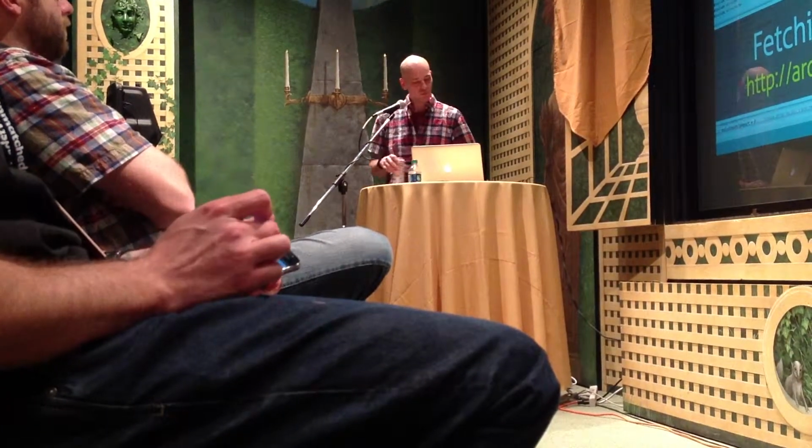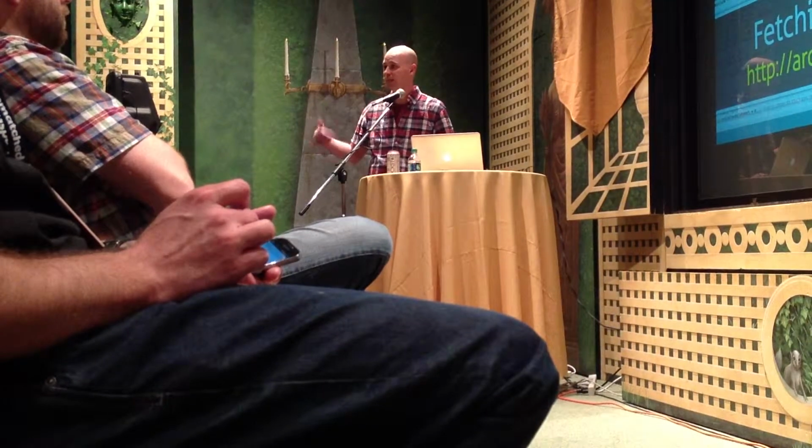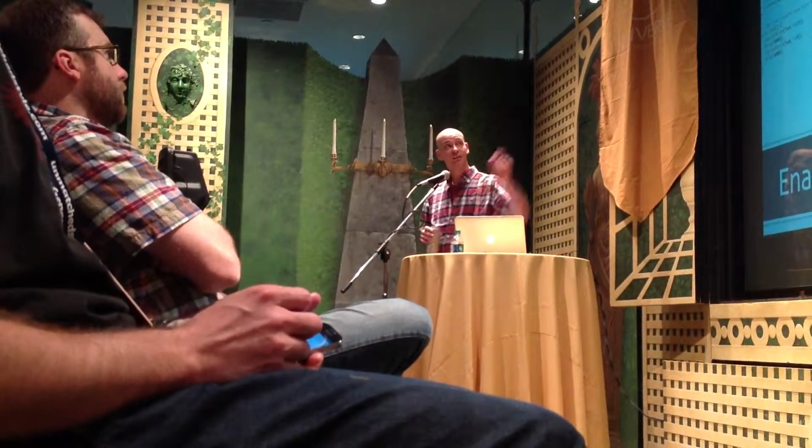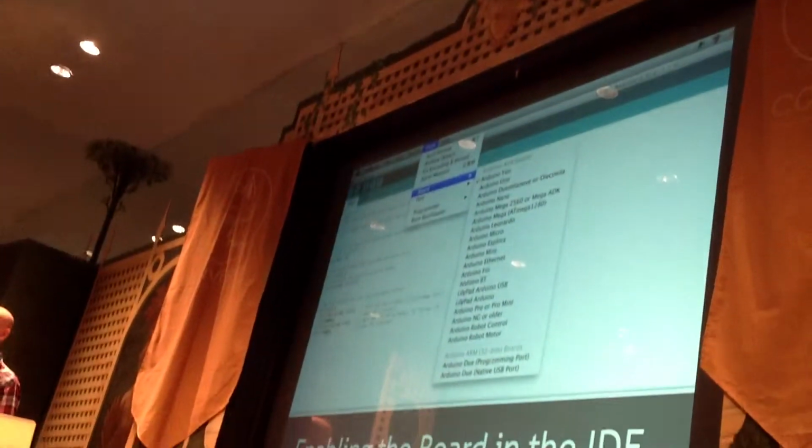All right. So you're going to fetch the Arduino IDE. That's how you're going to program right off the bat. This is not the JavaScript layer yet. This is just controlling the board. Then you have to enable the board in the IDE. So you'll go to Tools, Board, and then select Arduino Yun. So that's going to actually select the board.